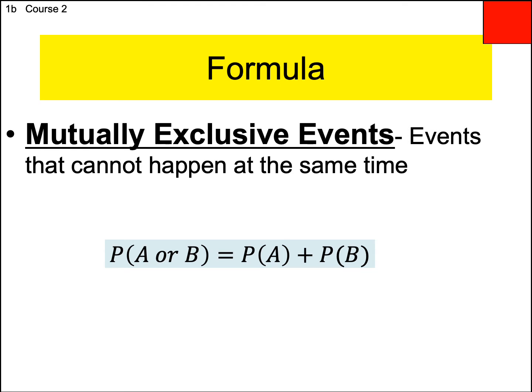So the probability of either A or B, if they are mutually exclusive, meaning they cannot happen at the same time, then the way you calculate that is, well, you calculate the probability of A occurring, and you add that to the probability of B occurring. Does that make sense? So the formula there, P(A or B), is equal to P(A) plus P(B). Remember, that doesn't mean P times A plus P times B. That means P for probability. Notice it's also italicized there. So probability of A plus the probability of B.